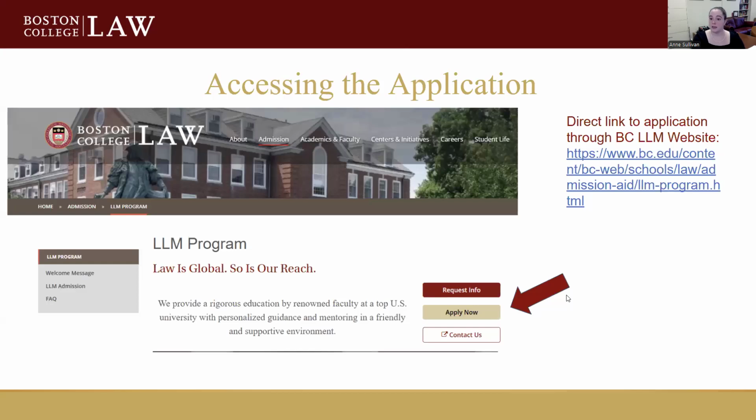So the first step of getting to our application would be to access LSAC. You can do that either through our website, that we have a button, Apply Now, that will take you directly to LSAC and directly to our application in that page. If you apply directly from the LSAC page, you'll need to add Boston College to your school list, and that will allow you to access the application.